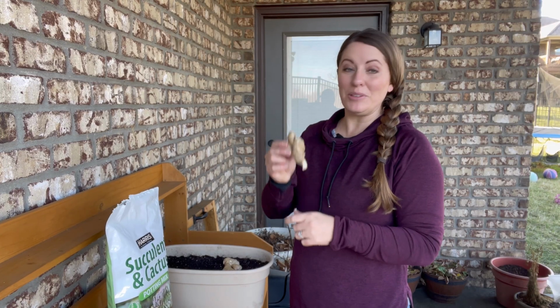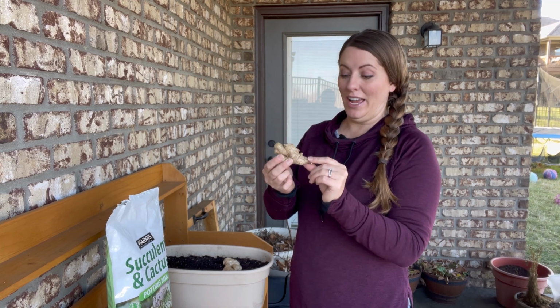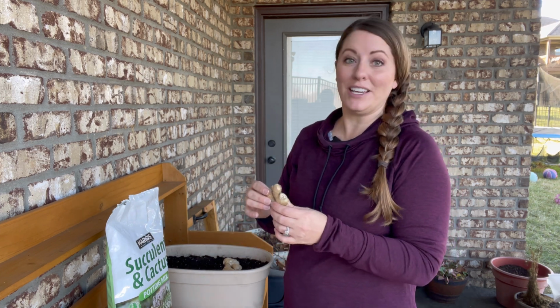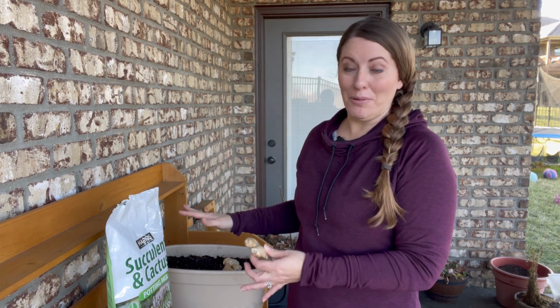So last thing to do is to pot up this ginger. Now I have knowledge in theory of how to grow ginger, but I've never actually done it. So I'm not going to claim to be an expert, but I'll just tell you what I know and how I will be planting it.